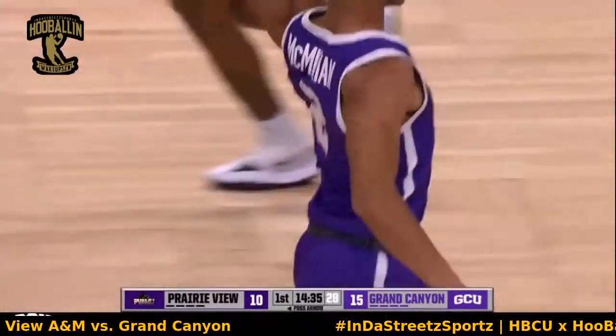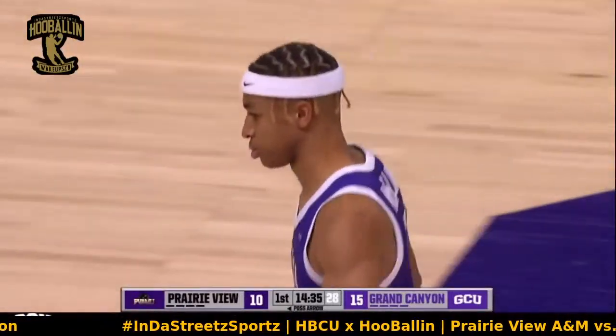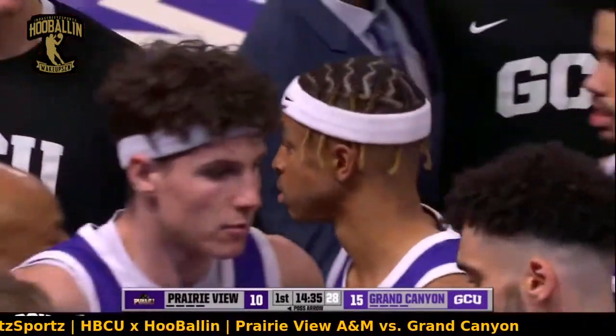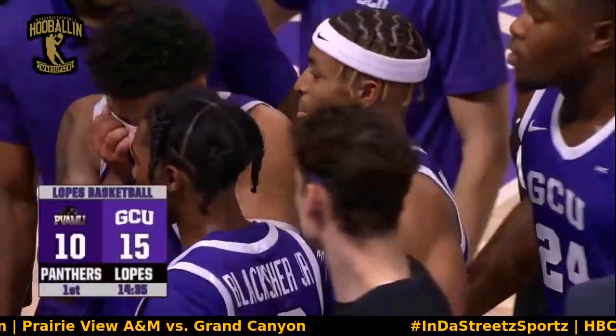Well, I'll tell you what, Lopes are relentless on the glass right now. Their coach is not happy. The Lopes are dominating them on the boards. He wants a timeout and takes the timeout. Sporting the headband. Looking sharp, up by 5. GCU.